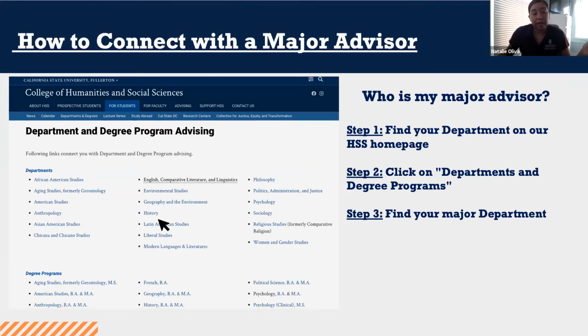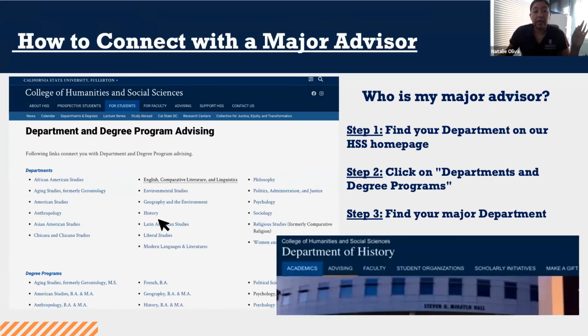And then you go ahead and pick your specific major department. So in this case, in the example that we're giving here, it is history. So we go ahead and click on history and it's going to open the window that just came up on the slide. And you're going to want to click on the advising tab. The advising tab is going to give you a really nice breakdown of what is available through your department. So it indicates whether you have to email to schedule an appointment, whether you have to follow a link to book an appointment, or it tells you exactly who your advisor is.